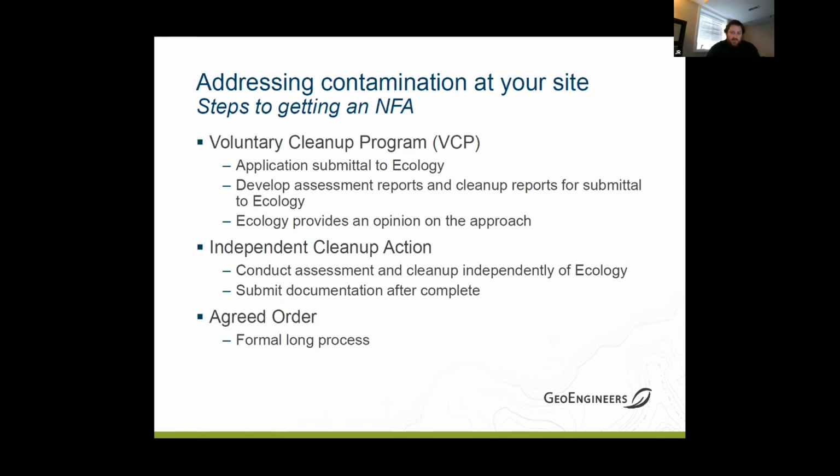The last one is going to be an agreed order. That's a long, formal process, lots of lawyers, and it includes an RI/FS, a remedial investigation feasibility study. It's a really long, drawn-out process, and you typically don't see that unless Ecology is really requiring remediation because there's an immediate risk to human health, or the site's continuing to release contaminants into the environment.